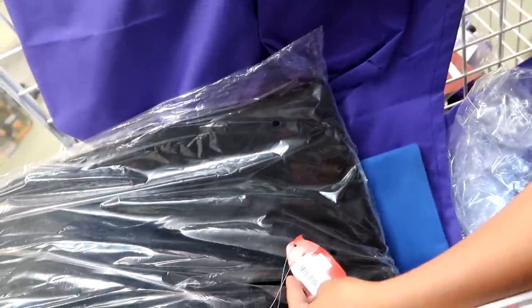You want to just get a black one then? Is there a black one? This might be. Mesh hay bag. You want to get a black one? Black goes better with it. No, wait, there's purple. Oh, it's purple? Okay. Oh, never mind. It's black.